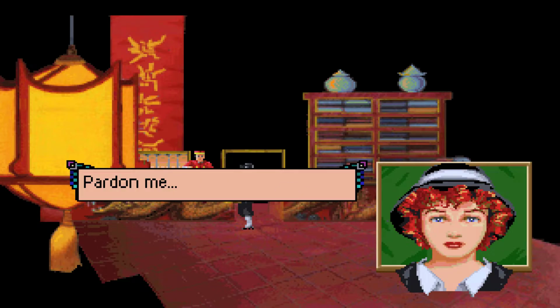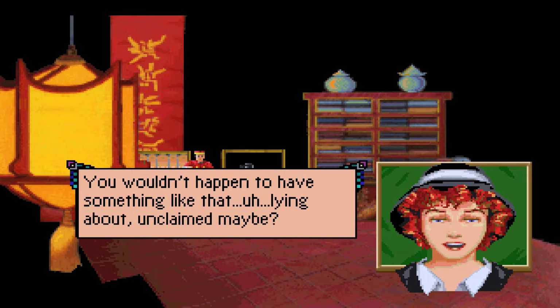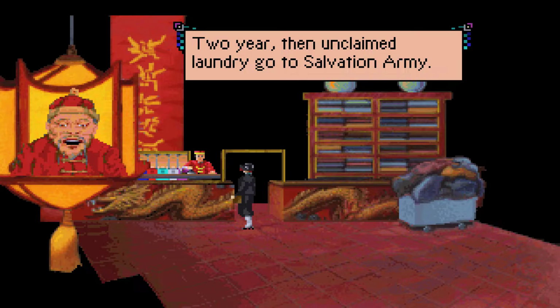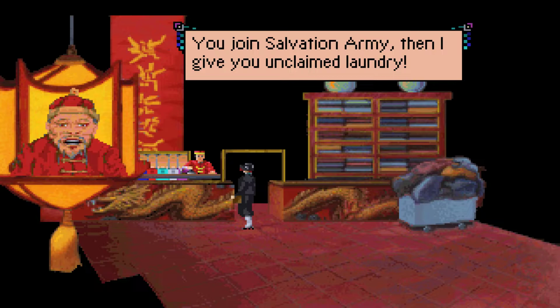Pardon me? Yes, please? I feel a little strange to ask, but I'm looking for something I can wear to a formal party. You wouldn't happen to have something like that, lying about unclaimed, maybe? This not clothing store, lady. No sell unclaimed clothes. Somebody come for clothes, get very angry. But surely there must be clothes that go unclaimed. 2 years, then unclaimed laundry go to Salvation Army. What if I ask you very nicely? You join Salvation Army, then I give you unclaimed laundry. Ha ha ha ha.